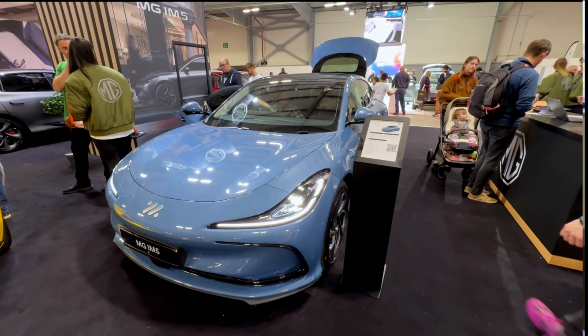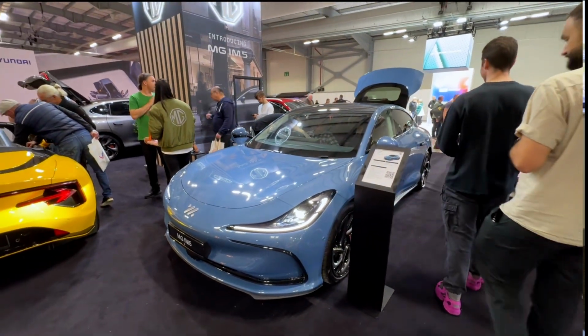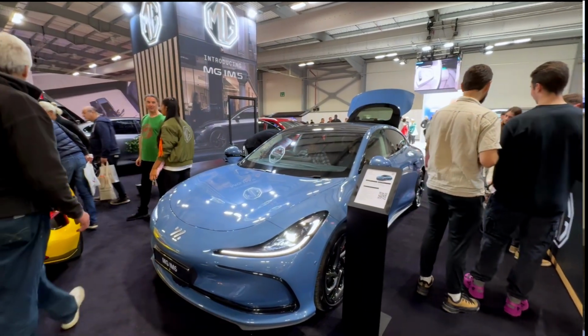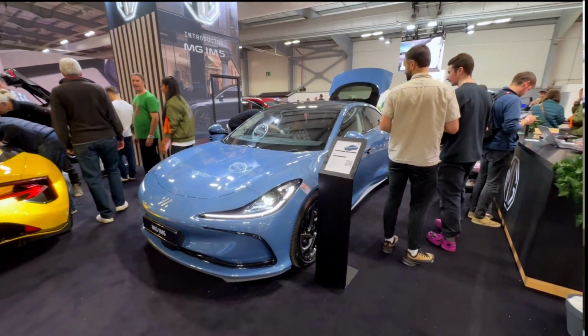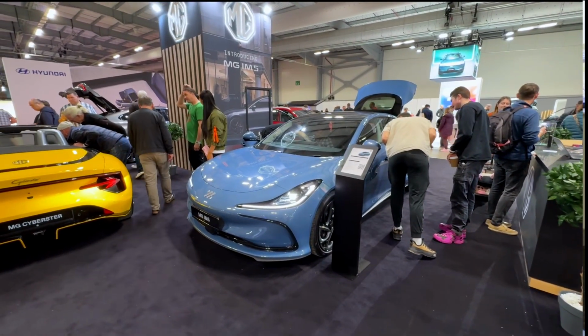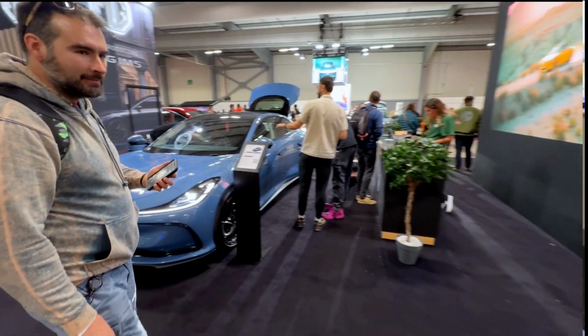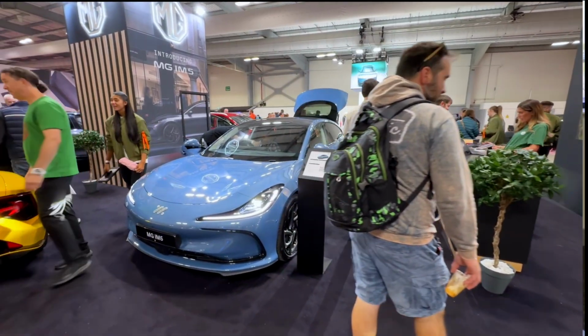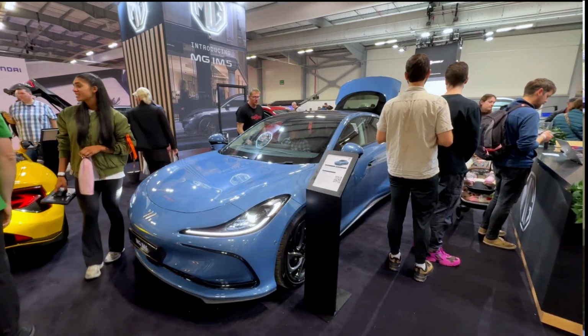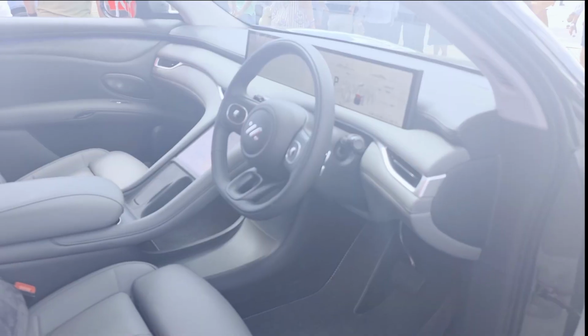I then went, right, what are the ranges? How is it doing? The top spec BYD Seal has 354 miles of WLTP range. The IM5's got 445. That is a huge jump. Okay, it's got more battery in order to do it, but it's also cheaper, £5,000 cheaper, I believe, if I've done the maths correctly.